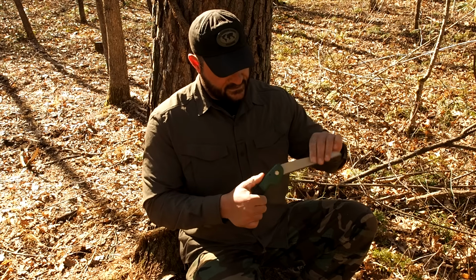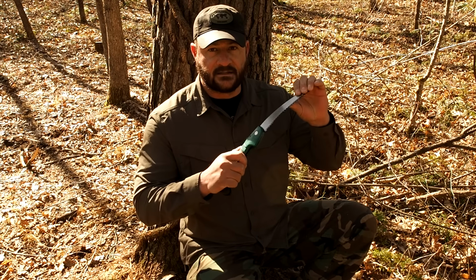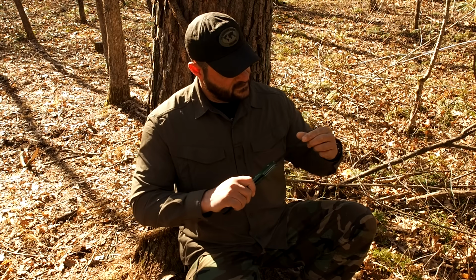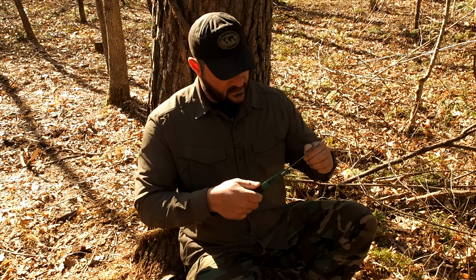We have this folding saw right here. It feels cheap, but the blade is flexible, so that's a plus. And the teeth do feel like they'll do some damage, but only time will tell.